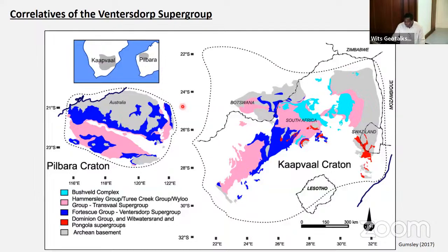So this is a map from Gumsley 2017. This map is the Pilbara craton, and this side we have the Kaapvaal craton. The blue on this map is the Fortescue Group, whereas on the Kaapvaal it is the Ventersdorp. So this correlation has prompted a concept that there was a supercraton during the formation of the Ventersdorp Supergroup that they've termed the Vaalbara supercraton. And some have also identified sequences similar to the Transvaal sequence on the Pilbara.